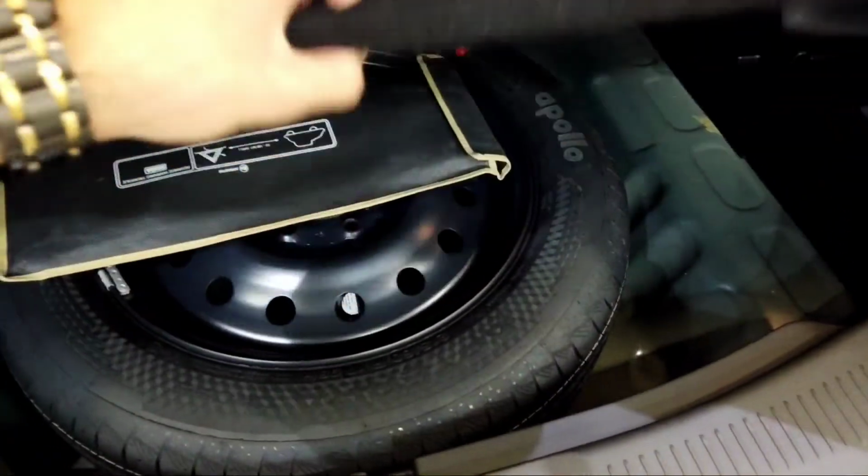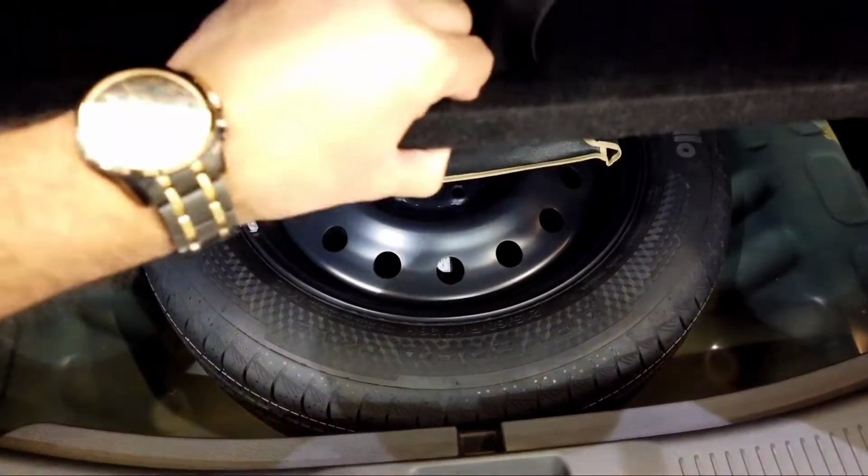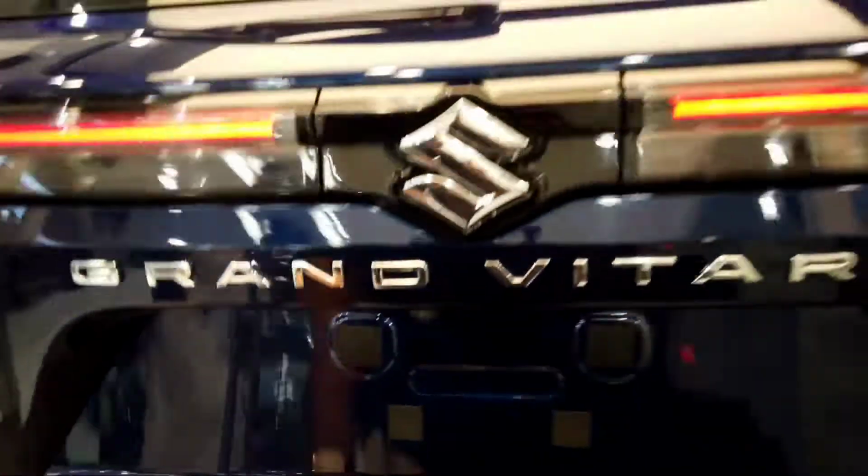But the strong hybrid only gets 256 liters of boot space because of the battery placement, and you also get a hook over here. The spare wheel is placed over here, which is a full size spare wheel as well, but is a steel rim. And in place of this, you will get battery on the strong hybrid system. The spare wheel is mounted under the vehicle.